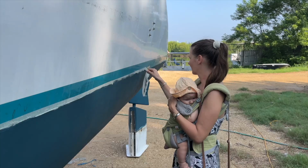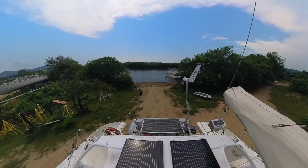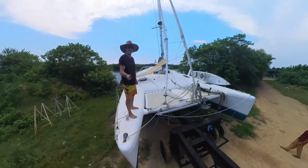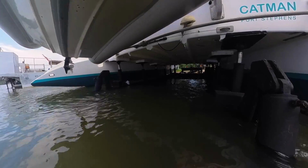So after we pulled the masking tape off the waterline, packed up all the tools and got the boat ready to go again, the boys come down, turned the engines on, and Steve pushed us back down the ramp and into the water. We got just the back of the boat in first.